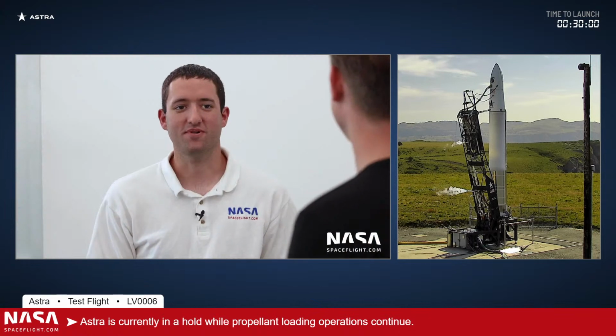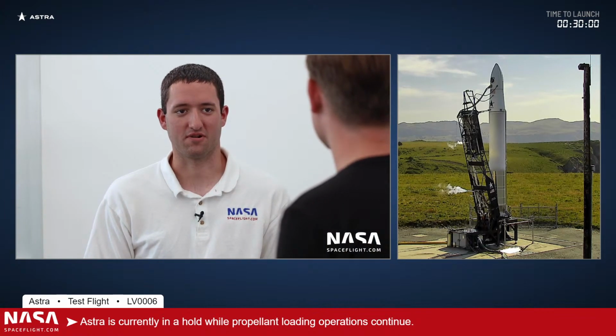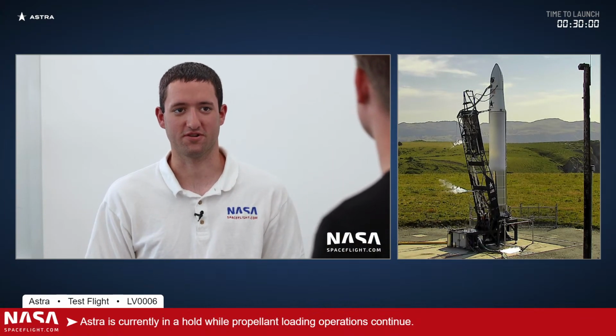And we're going to be running the launch using a lot of the same software and systems that we used in December. So what is the objective of this upcoming launch with regards to Astra serving the Space Force in the future? Well, this will be the first launch of an orbital launch system. So it'll be a test launch being performed for the Space Test Program within the Space Force.